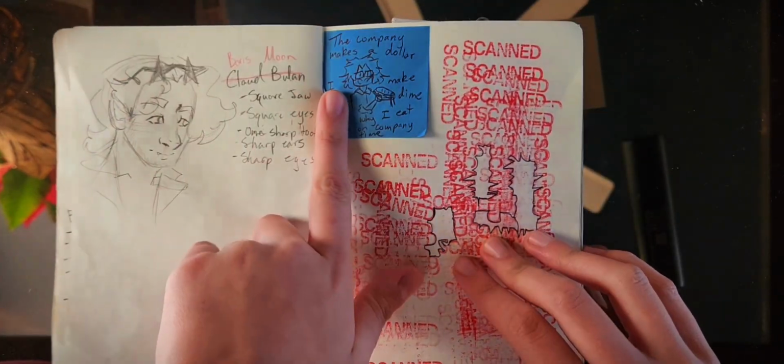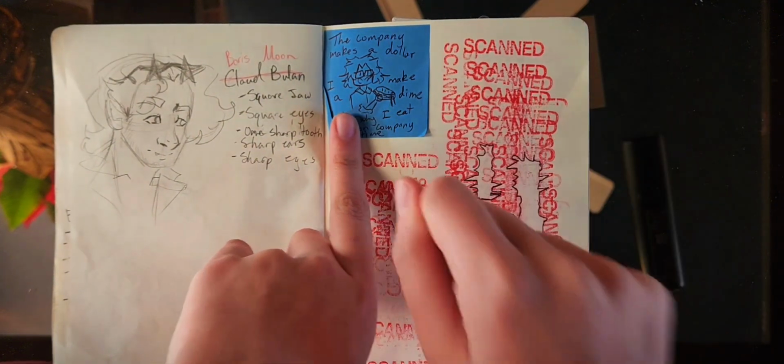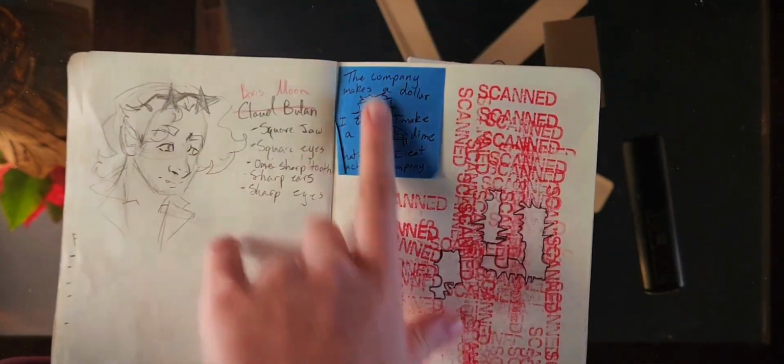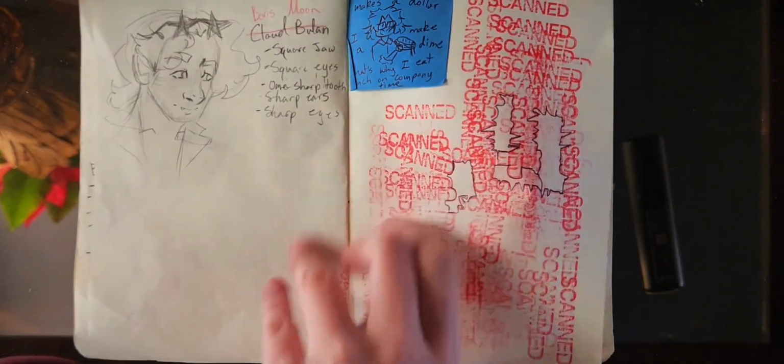But here is this page. I got bored, so I took the scanned stamp and I just started stamping, and then I drew stuff within the stamps. And then here's another thing I made at work. The company makes $1, I make a dime. That's why I eat lunch on company time.